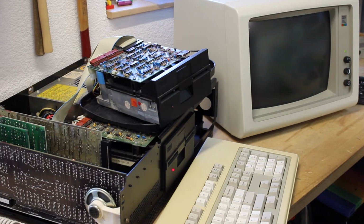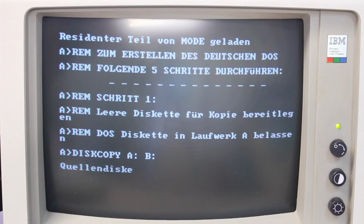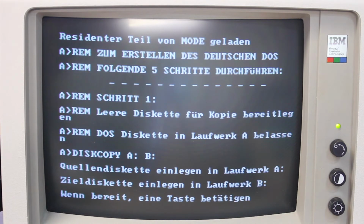When booting off the floppy drive, I'm getting greeted with this initial prompt. Well, obviously it's batch commands which are run here. So this is what the original setup program looked like back then. And obviously for better readability, the initial mode switch was run to flip to a 40 columns display.